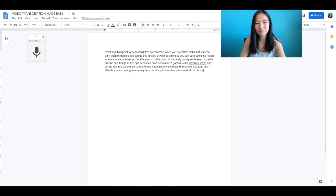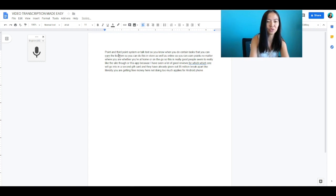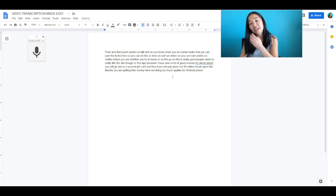So it didn't pick up "kicks" because it doesn't make sense. It's going to take the literal meaning, so it doesn't understand why we would have kicks here. So you would just do little edits like this, and you can see how fast you can transcribe like this, right?